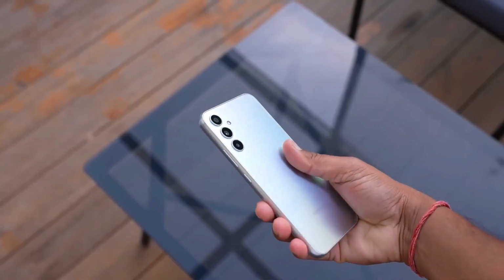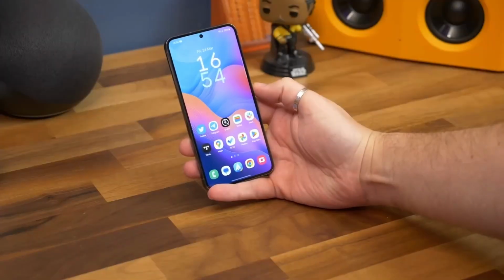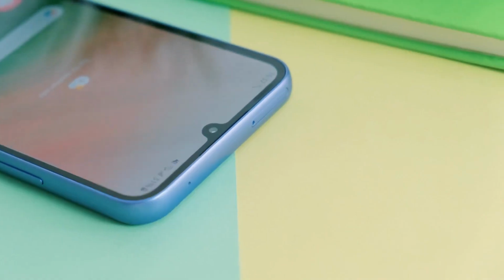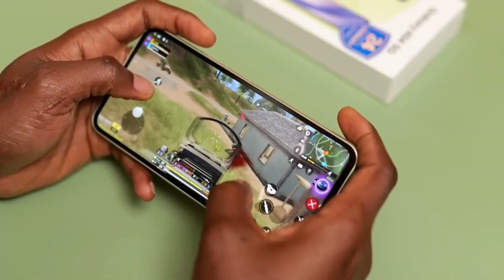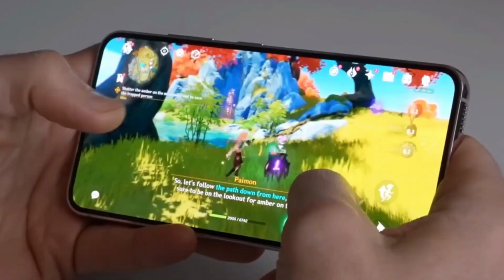Get ready for the Samsung Galaxy A55, the latest buzz in the tech world. This upcoming gem is rumored to be a showstopper with its blend of top-tier features and mid-range appeal. Let's dive into what's making waves.